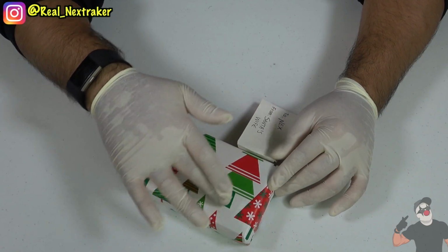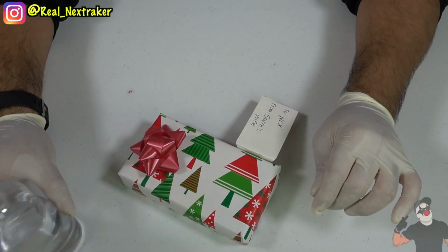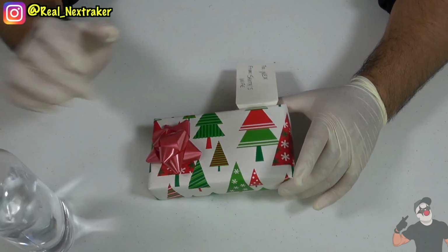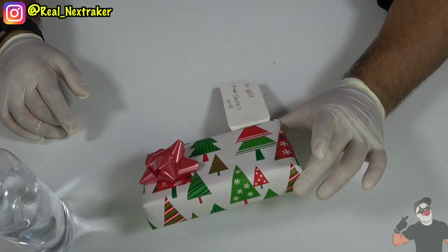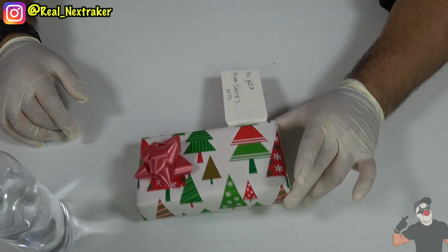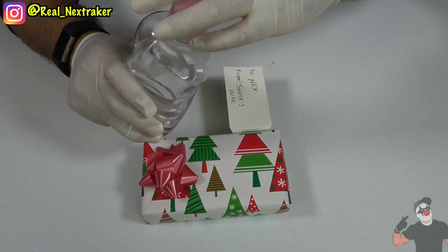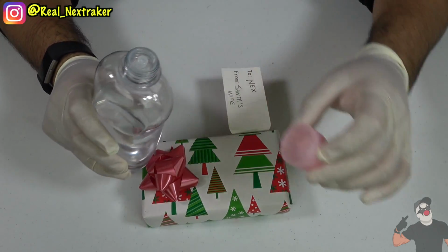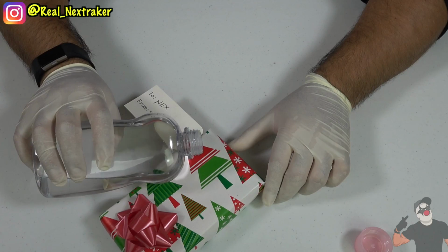And in the area where the tag goes, I'm gonna apply a little bit of baby oil. The baby oil will actually help me see through this wrapping paper, because I can't really see what's inside because the wrapping paper is not transparent just yet, but this will definitely help. So I'm just gonna apply a little bit, guys. I don't know what's inside, so I also don't want to damage it. I just want to apply some on the surface.